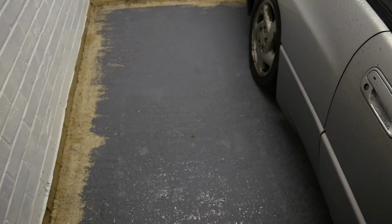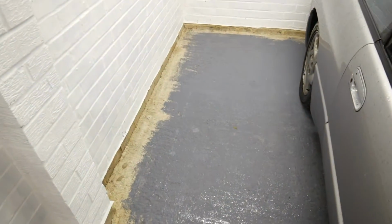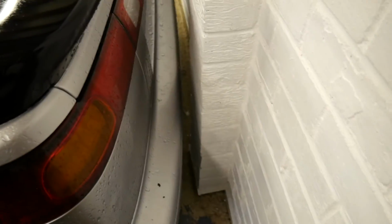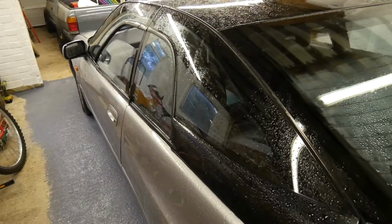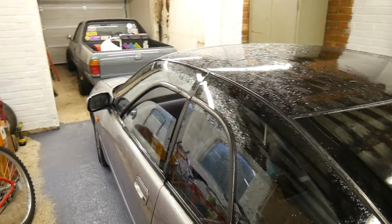Started painting the floor as well. Moved some bits around, so I didn't have any space. The side of this car's got space now, so got loads of room to work on that. Got room to work that side as well. Perhaps move it forward a little bit because it's a little bit close, so I'll roll that forward just a touch. It's really cold. It's really cold.